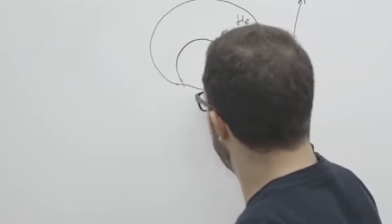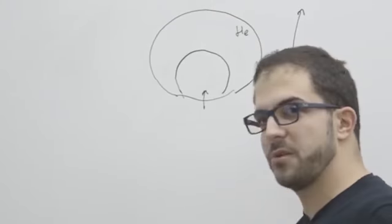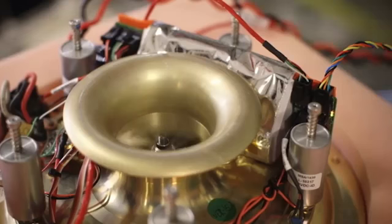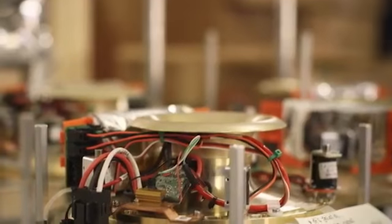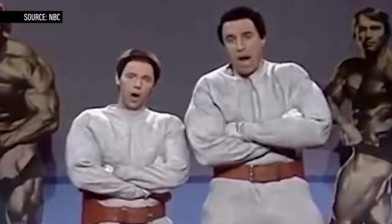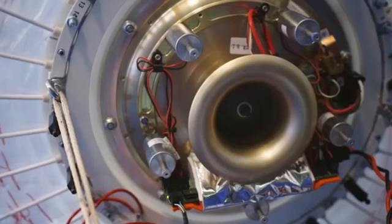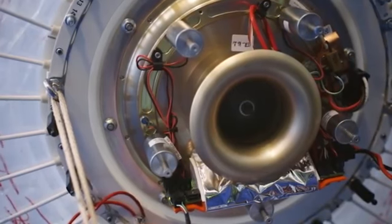And as we add more air in there, the mass is going to increase, and the balloon is going to go down. Okay, this is called Hans. We named it that because there was a Saturday Night Live skit, Hans and Franz, that's going to pump you up. And what it does is it's a little fan, and it pumps air into the balloon.